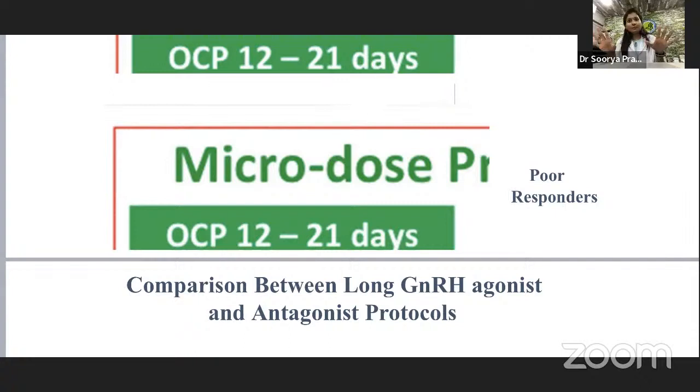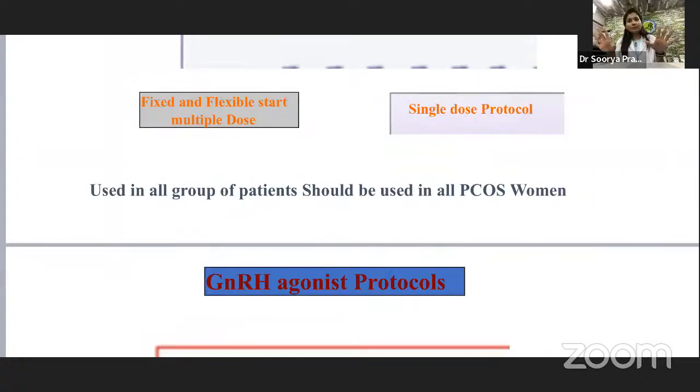Then coming to antagonist, as we saw already. As I said already, microdose you can use for poor responders. Yes, the antagonist protocol we have discussed previously. And next one, induction protocol.